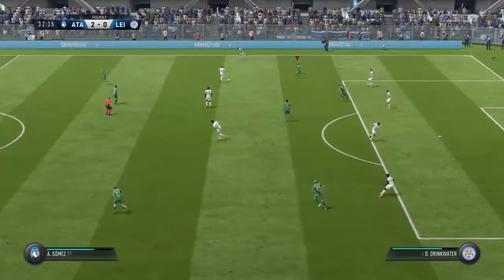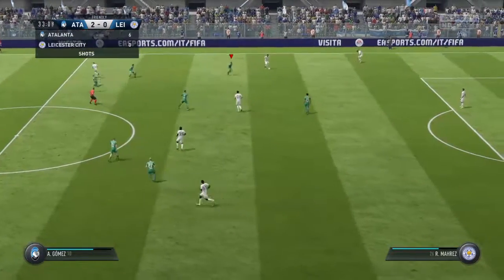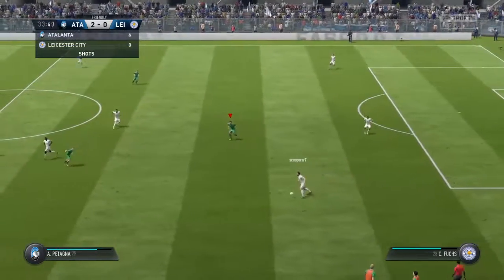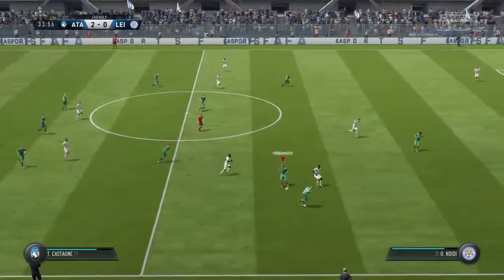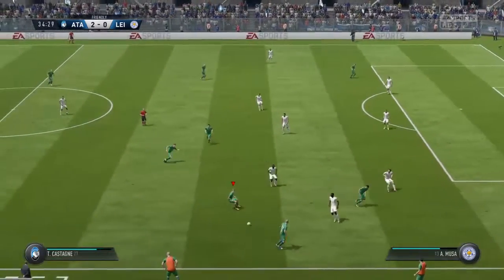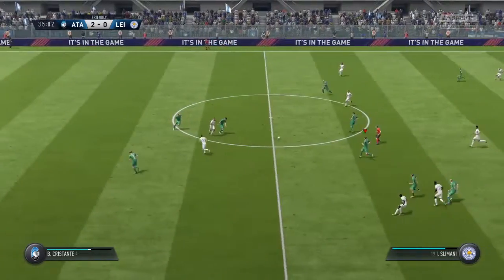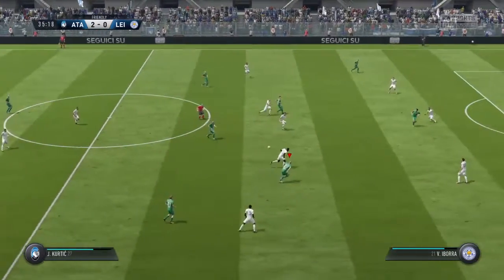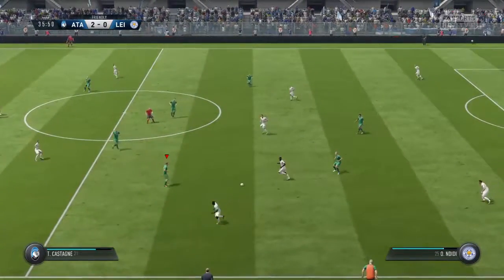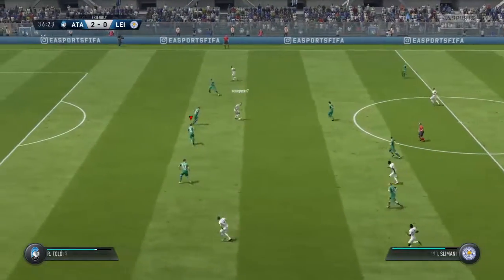Come away with the ball cleanly, great tackle. Well, he makes that transition happen quickly. That's taken the heat out of the situation for the moment with that interception. Christian Fuchs. Just lent the ball to his mate and got it back again.